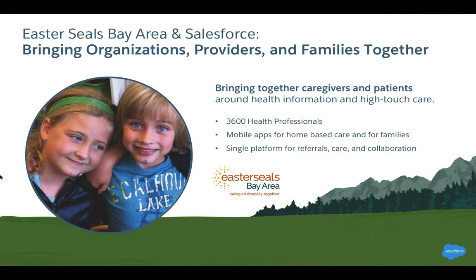So Easter Seals Bay Area takes care of thousands of children in the Bay Area, and they do most of it with autism care. So for those of you that don't know, Easter Seals takes care of children with disabilities, and they've been doing so for a long time. It's a very beautiful organization. So what they do is they take referrals from Kaiser. And for those of you that don't know, Kaiser Permanente is a very prominent payer, provider organization. They take care of a lot of people. They have hospitals, they have clinics, they have an insurance company.